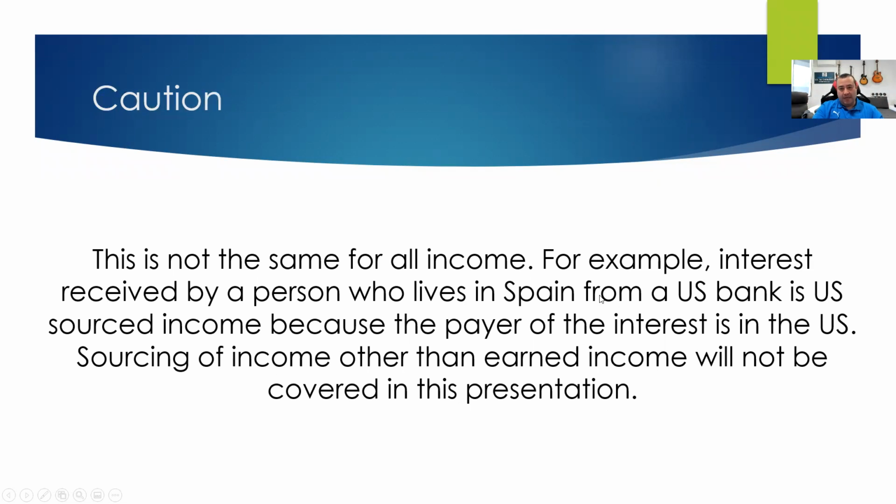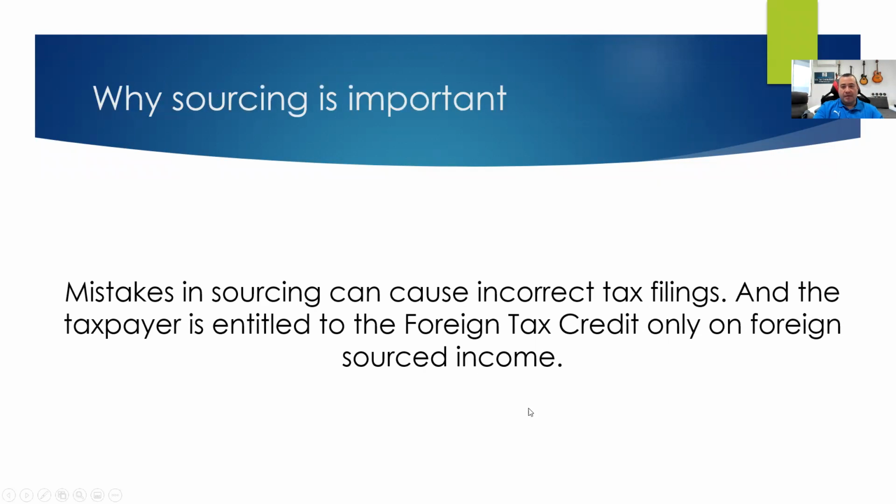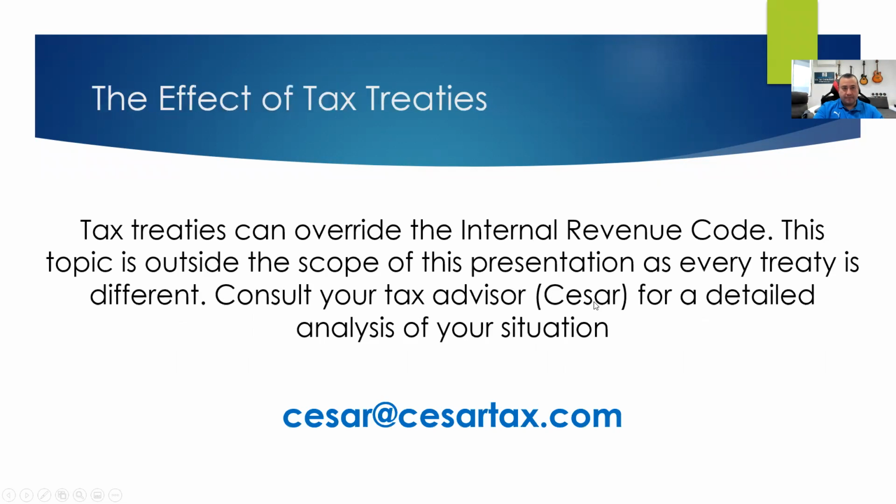It's not the same for all income. So for example, interest is sourced where the payer is. So if you get paid interest from a bank in New York, it is US income. As I said, this is important because it's needed to calculate tax benefits or even to pay the tax.